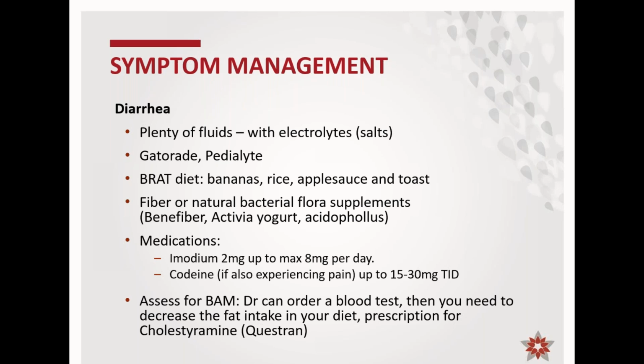And then the typical BRAT diet, this is bananas, rice, applesauce, and toast. You can also try some fiber or natural bacterial flora supplements, so things like yogurt, some acidophilus, and again, medications that you can take for severe diarrhea. You can take Imodium, 2 milligrams. Try 1, and then you can go up to 8 milligrams per day. They're 2 milligram tablets, so 1 tablet is 2 milligrams.